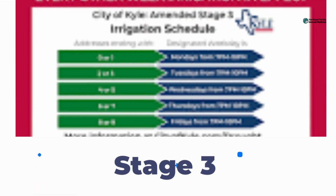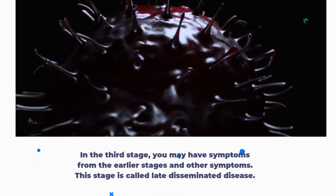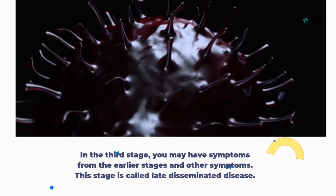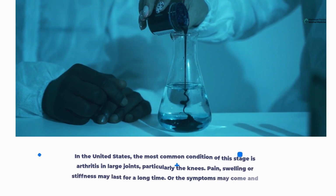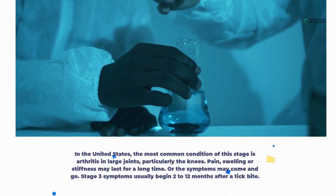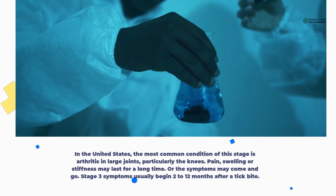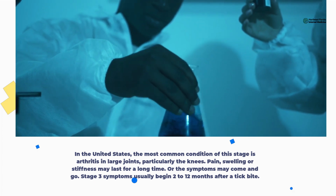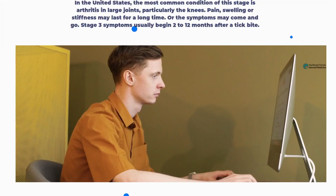Stage 3. In the 3rd stage, you may have symptoms from the earlier stages and other symptoms. This stage is called late disseminated disease. In the United States, the most common condition of this stage is arthritis in large joints, particularly the knees. Pain, swelling or stiffness may last for a long time. Or the symptoms may come and go. Stage 3 symptoms usually begin 2 to 12 months after a tick bite.